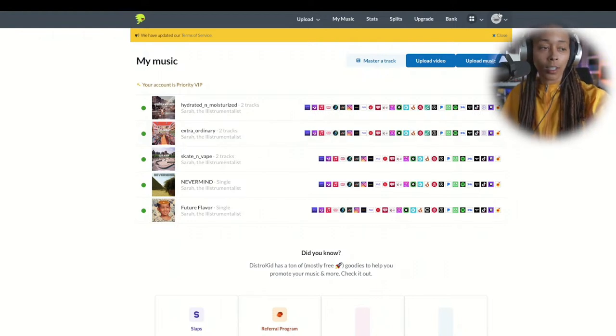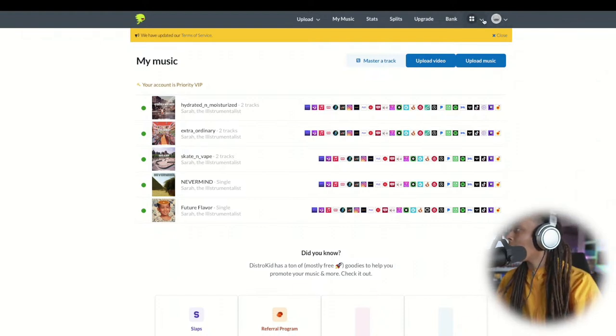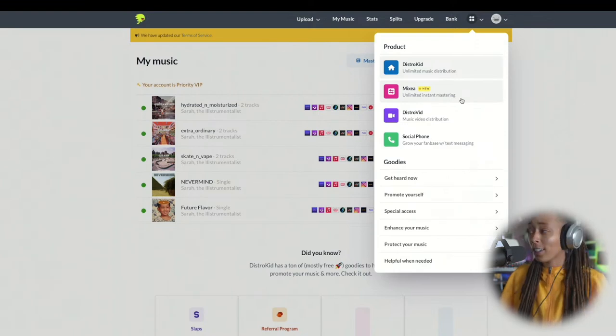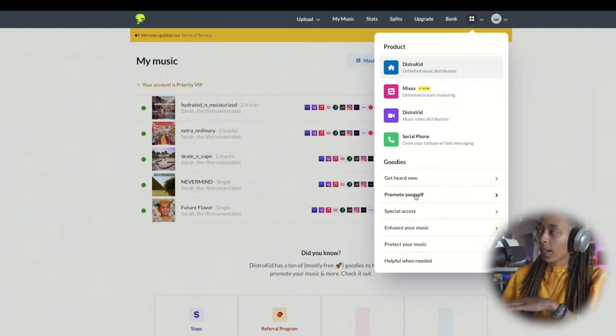I'm gonna move my face down here. Hello. And over here, these four little dots, you have a lot of different options. One being you can get your music mastered. They have an AI tool that you can use to master your music, so we can check that out. But today I wanted to go down to promote your music. But like I said, there's other things here.